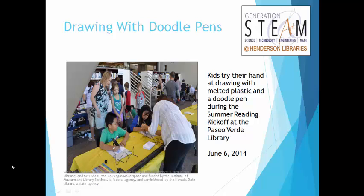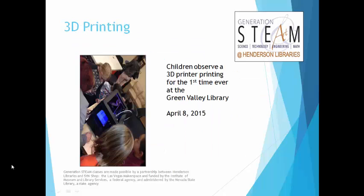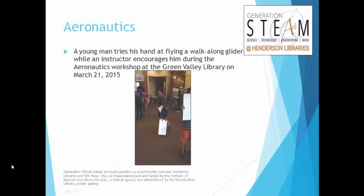all kinds of things: 3D printers, plastic doodlers, a Rubik's Cube, which is with fire, and it's hooked up to like a little electronic music box, like an iPod, and it's sort of like an equalizer that goes up and down. You can see here that a lot of the attendees of these programs are very engaged. This is children observing the 3D printer for the first time. We had a young man trying his hand at flying a glider.